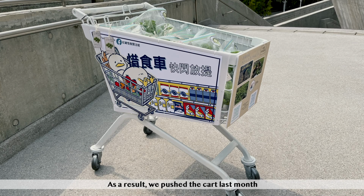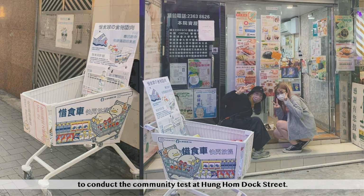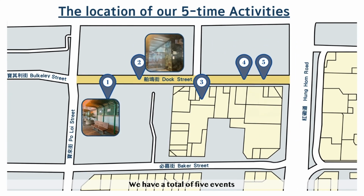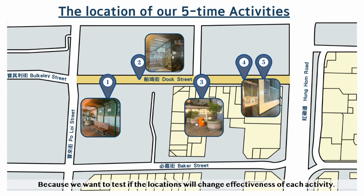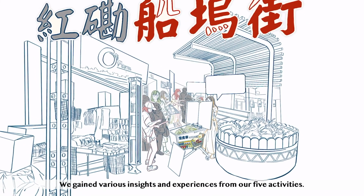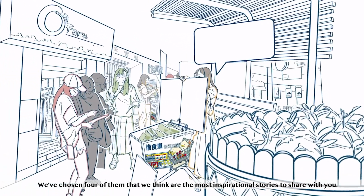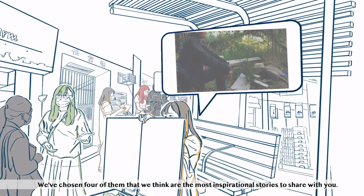As a result, we pushed the cart last month to conduct the community test at Hong Kong Dock Street. We have a total of 5 events. They are all on Dock Street but in different locations because we want to test if the locations will change the effectiveness of each activity. We gained various insights and experience from our 5 activities, and we have chosen 4 of them that we think are the most inspirational stories to share with you.